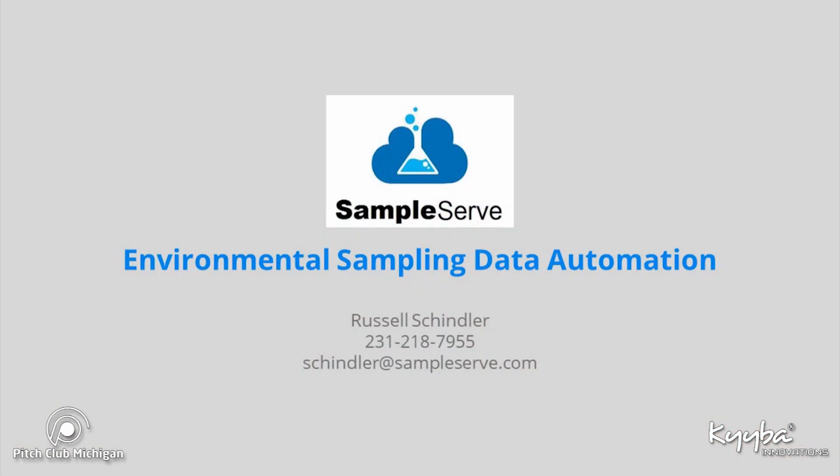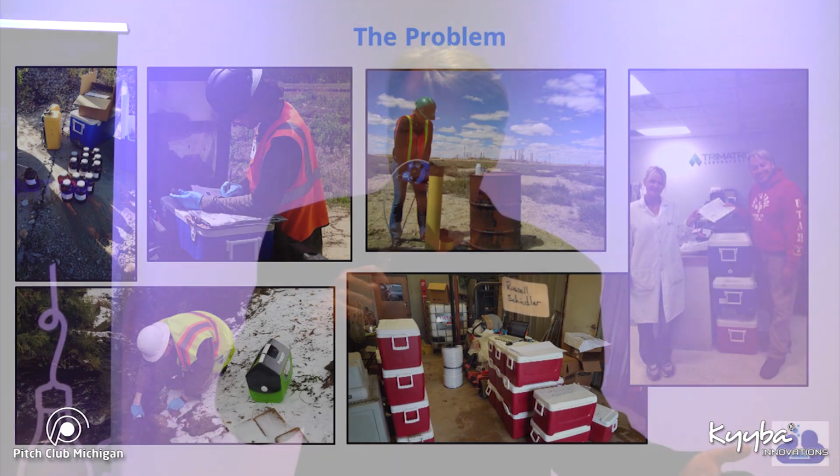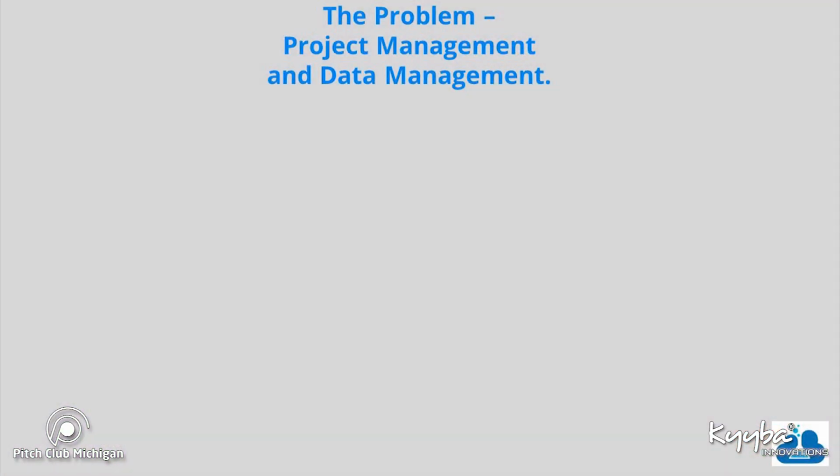Wouldn't you think that the environmental industry, an industry founded in science and technology, would be using the latest and greatest techniques and technologies for collecting samples, for transmitting data, for preparing reports? My name is Russell Schindler. I'm a geologist, and I've been doing environmental work for 31 years, and I'm here to tell you they're not. In fact, it's quite the opposite. They're still doing things like they did back in the 80s.